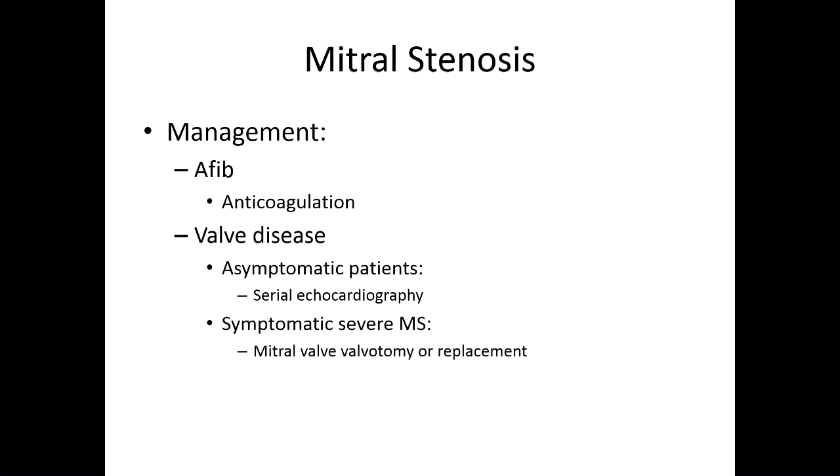Management is sort of twofold. So as we talked about, AFib is a big deal in patients with mitral stenosis. They're really high risk for stroke and other embolic events, so you really want to anticoagulate them, period. And then the other piece is the valve disease itself. If they're symptomatic and severe, valvotomy, where they basically just open up the valve, they'll create regurg doing that, but they'll at least relieve the stenosis, or they'll do a replacement. And then in asymptomatic patients, serial echo.